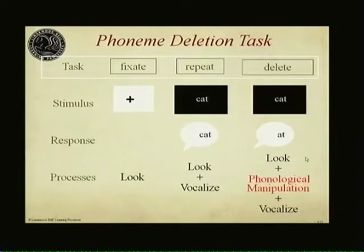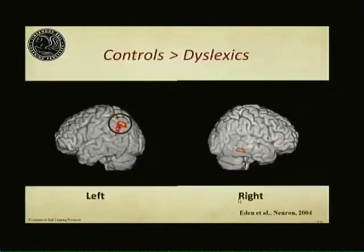Then we gave them another task, and in this task, we asked them to listen to the word, take away the first sound, and tell me what's left. So again, they were looking at the plus sign, they did a phonological manipulation. They took away the first sound and they spoke. So I think you can see here that the difference between the first task and the second task has to do with what they were doing to manipulate that phoneme. So we expected the brain to be showing us just that because we were subtracting out everything else.